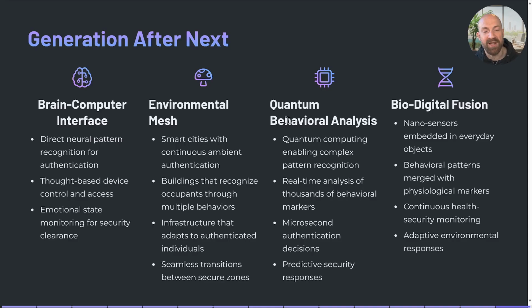Generation after next, behavioural biometrics. Hard to say, but we can guess there'll be some type of brain-computer interface where cognitive functions, brainwaves, will be directly linked to the devices that we're using. So thought-based access control, perhaps, and emotional state monitoring to see if someone is under duress or not. Environmental mesh, so we'll have smart cities linked with the Internet of Things, linked with our devices. Quantum computing is still in its very early stages, but when we can harness that power, then the computing power of that will enable us to do behavioural biometrics on a much bigger scale, even faster real-time processing.